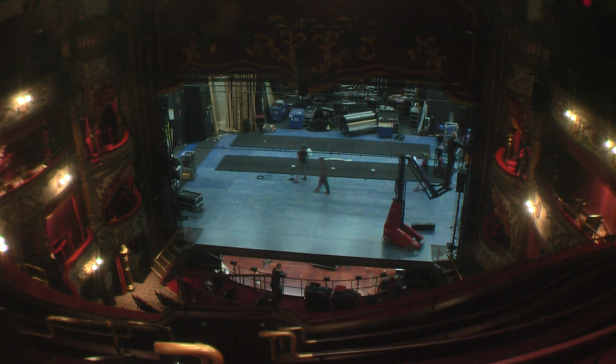Now there'll be some portals to go in at the sides. At the moment they're just fitting in some of the lights on those booms at the front. So there's quite a bit of leapfrogging here. And the trucks have been quite carefully organised so that they arrive in the right order, so we can get the lights up and the programmers can start doing their stuff. And it's a bit of an intricate game.